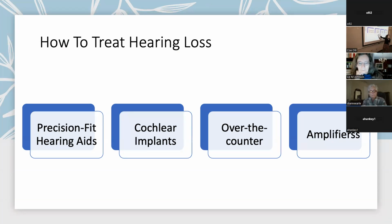Another option is a cochlear implant. If hearing aids are not doing it, if your hearing loss is severe enough that you're not benefiting from a hearing aid, then the next good option is a cochlear implant. And then, of course, you've all heard about over-the-counter devices, and then straight amplifiers. Let's talk for just a few minutes about the big cost difference between precision fit, over the counter, and amplifiers.